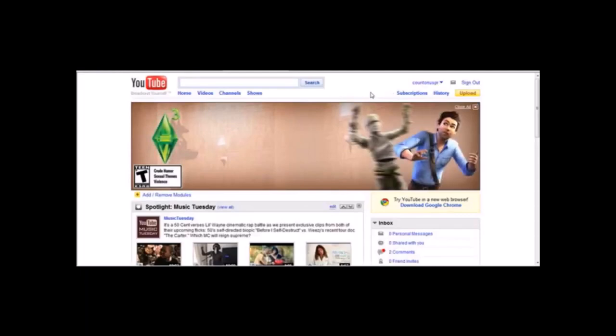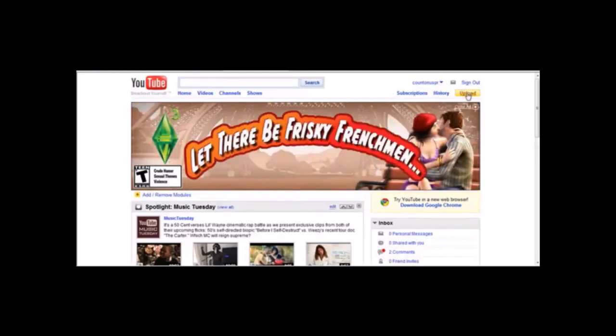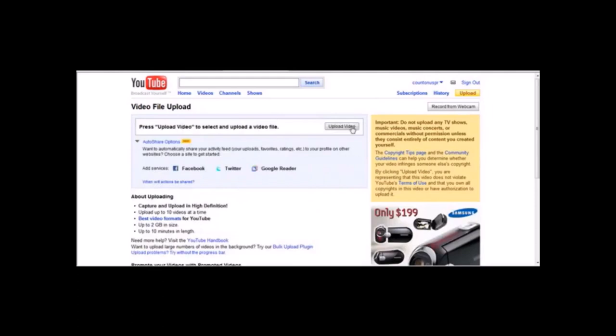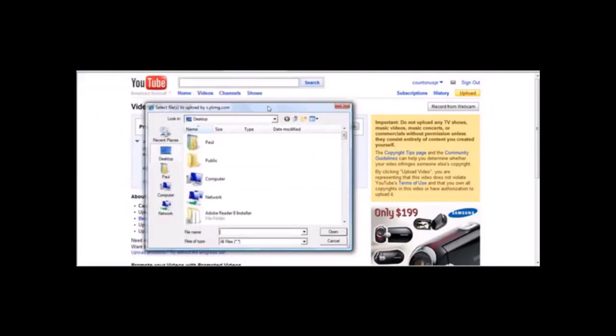So what I'm going to do here is just simply choose Upload. And then it's going to ask for the video. Choose Upload Video. And you want to pull down here. You want to look for the video on your desktop or wherever you saved it. And it should alphabetize things as well. So let's just look for that video. Here it is.